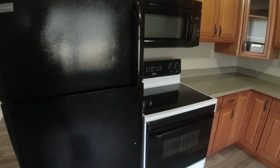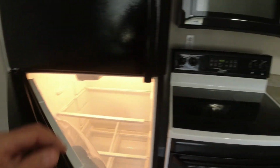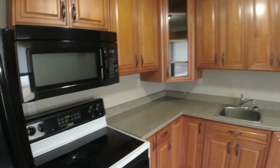Kitchen. Fridge is missing a handle. Not bad. That's not too bad at all. Pretty clean actually. So at least that's not bad. Not sure why there's a piece of door molding here. I'm sure I'll find where it's missing from at some point.